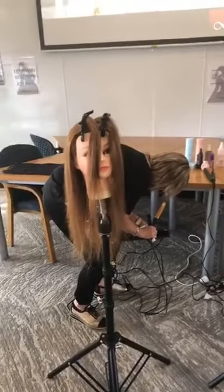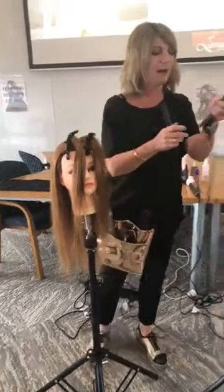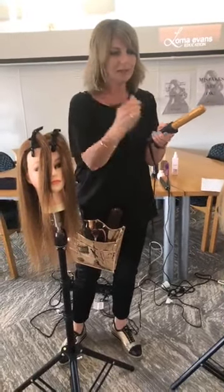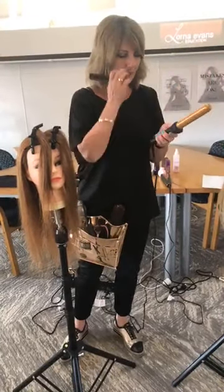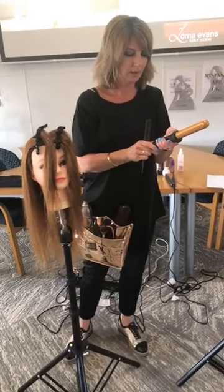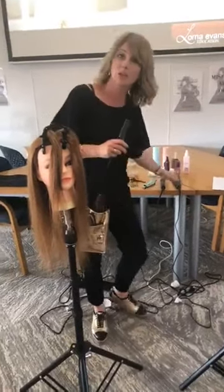Sorry, I don't think I was doing this. The reason that I love the Glam Palm is pretty much because it gives me the heat that I want. I love the fact that we've got a really nice barrel. I like the width of the barrel, which is fantastic, and it makes the hair feel beautiful. And that's it. Let's just bring that up there. And that's because of the healing stone.